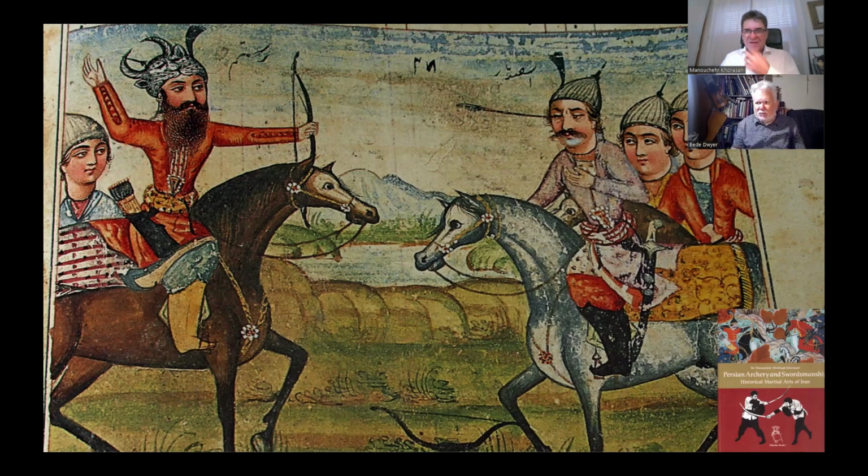Though, to be honest, there's a sword in St. Petersburg in the Hermitage that was a gift from Fath Ali Shah. The blade is Safavid, but the mountings are Qajar, and it's covered in rubies and diamonds. The scabbard, though, the hilt looks just like a regular shamshir, and the blade is beautiful.